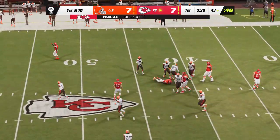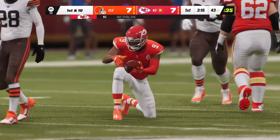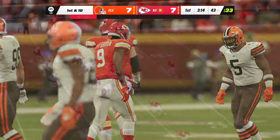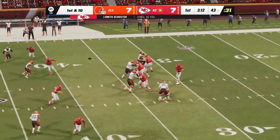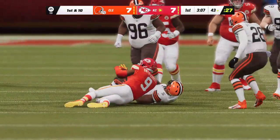Mahomes' throw complete there to Smith-Schuster. Mahomes finding Juju there for the Kansas City first. This has to go down as one of the simpler routes in the playbook, but oh so effective. Nice completion there. Keeps the sticks moving.